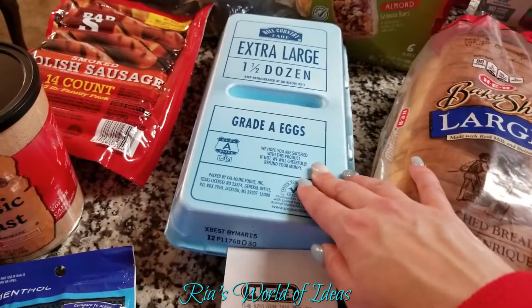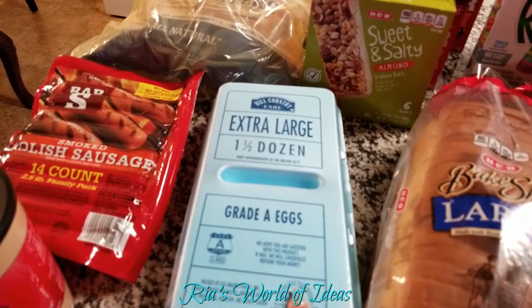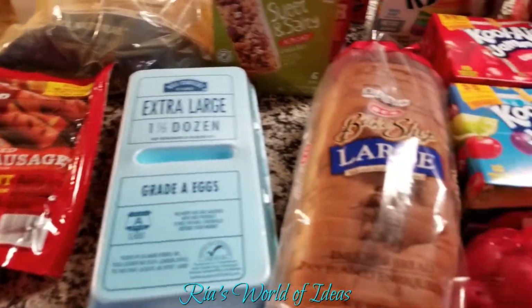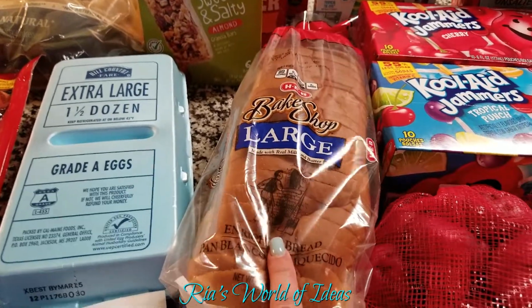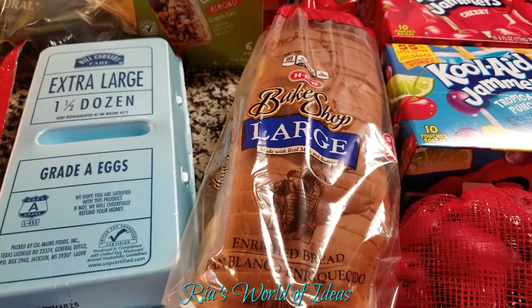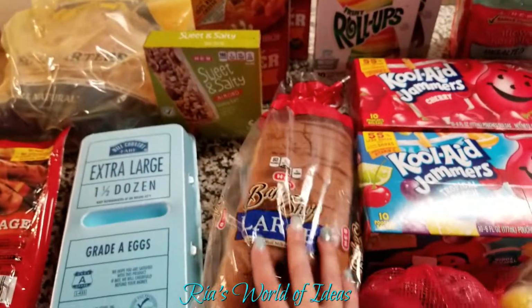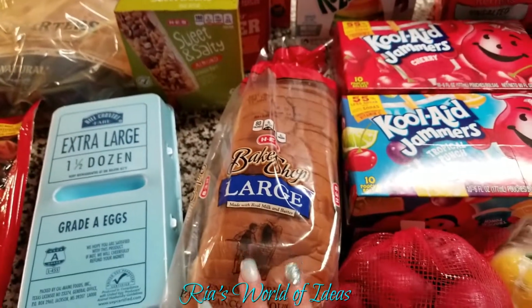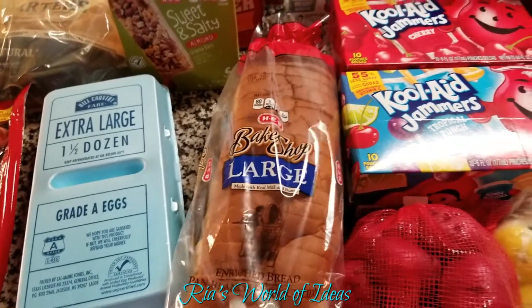I picked me up some eggs today. These were $1.29 for the extra large 1.5 dozen. I also picked up some HEB bread. I always pick up the HEB brand large bread. This bag cost $1.48 for this big bag. I love this bread. It's like the biggest bread. It's so soft. It tastes so good. And it's really cheap. You get it for like $1.48, so you can't beat that.